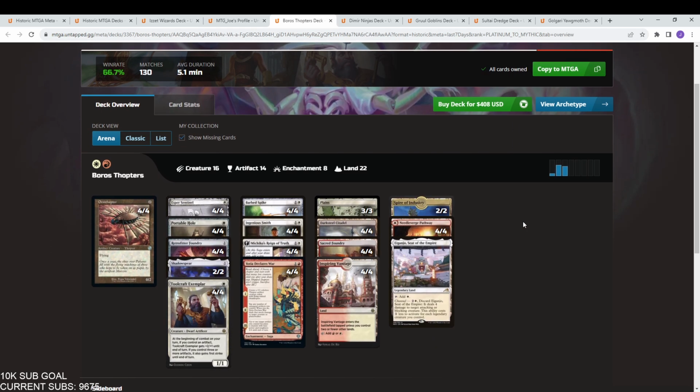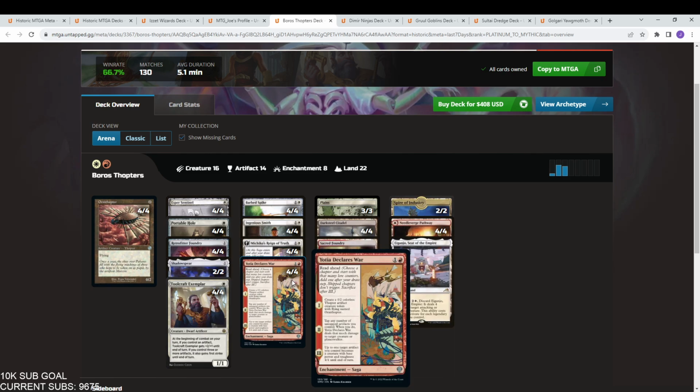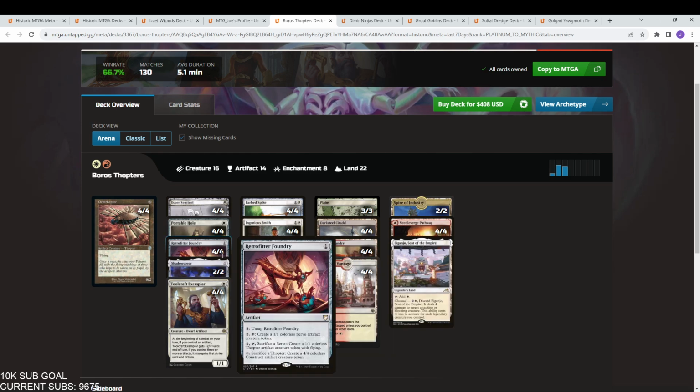Then moving over to Boros Thopters. This is a deck that's kind of fallen off in recent weeks, in part because the presence of Bowmaster really hurts a lot of the creatures in the deck. Esper Sentinel, Toolcraft Exemplar, Ingenious Smith, the Thopter, at least in this case, you get a 1/1. Your Ornithopter, Yotai Thopter still survive, so that's at least there, but in terms of attack, sometimes they could get some tricky damage. But the core of this deck is built around Retrofitter Foundry.